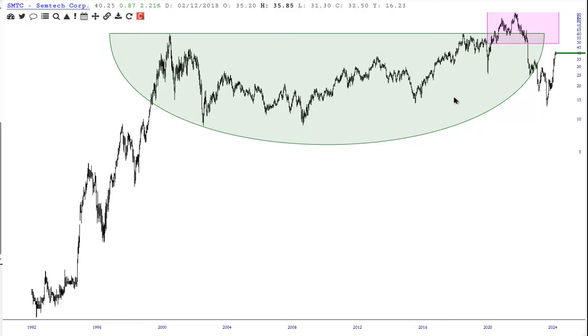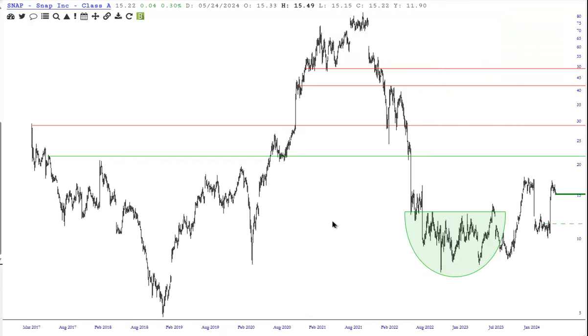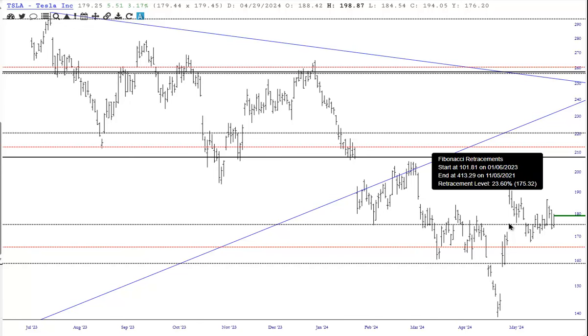Semtech, really cool chart. This was the base here, and a failure, zipped right back up. I think this thing is basically doomed, but it could take a good long time. Snap, this one went blasting higher here, and it's slowly eroding its way back toward, I think, ultimately closing this price gap. Tesla has found stability recently above this trio of Fibonaccis, so it looks like a pretty solid hold here at around 175.